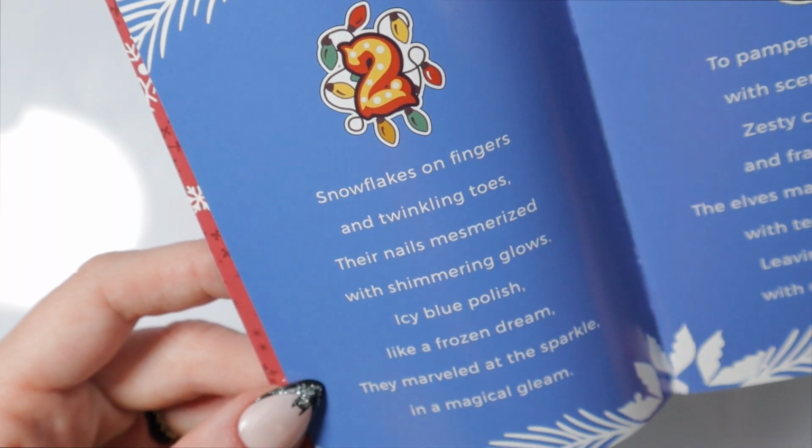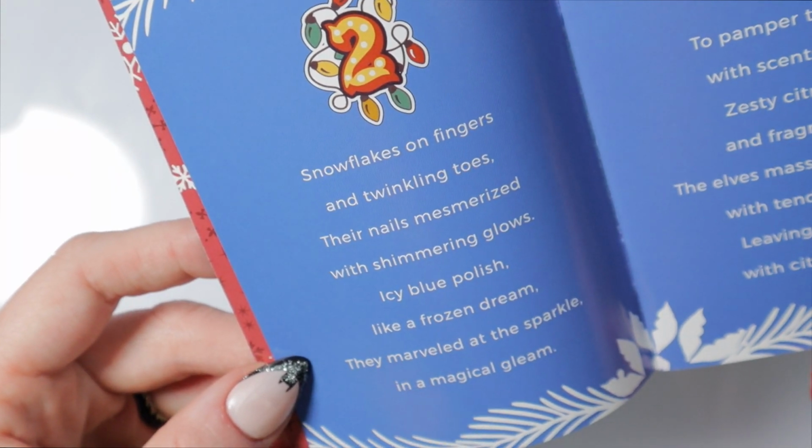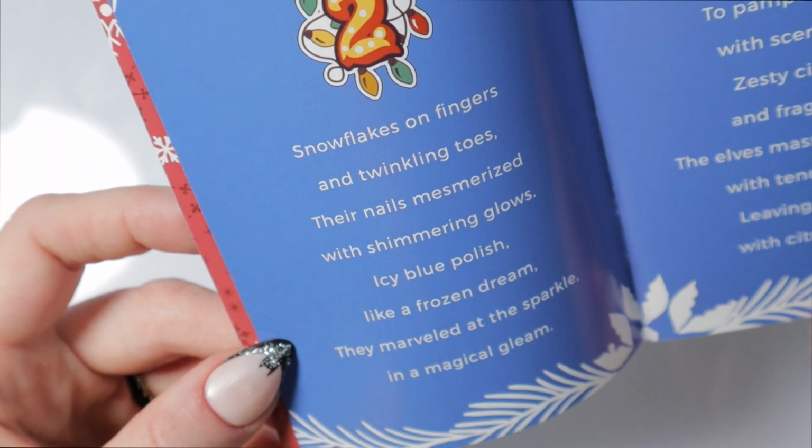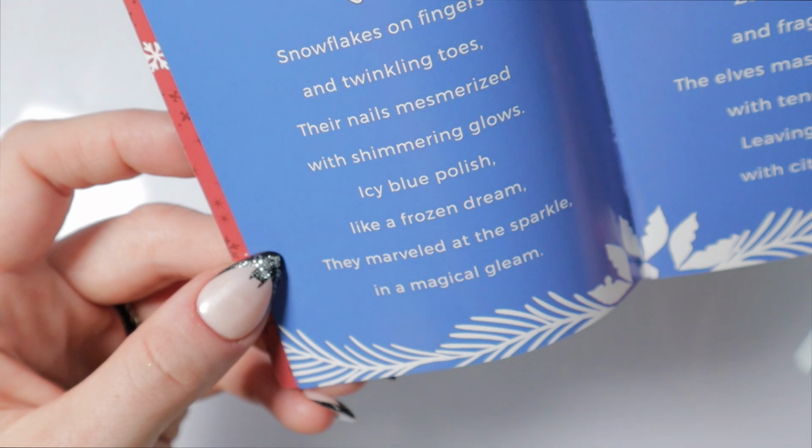Snowflakes on fingers and twinkling toes, their nails mesmerized with shimmering glows. Icy blue polish like a frozen dream, they marveled at the sparkle in the magical gleam.